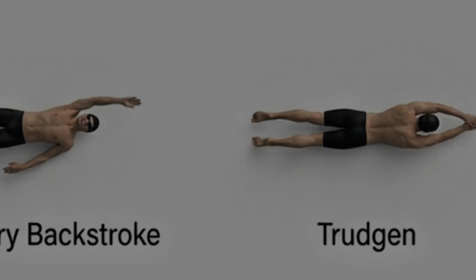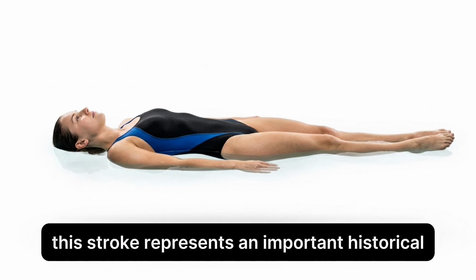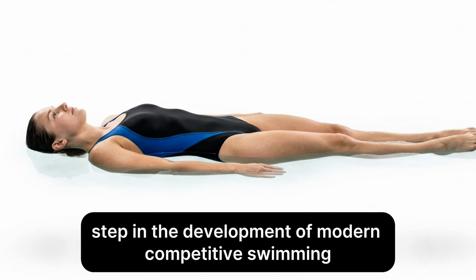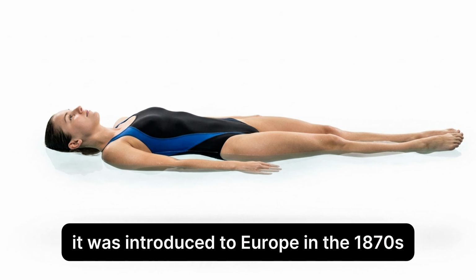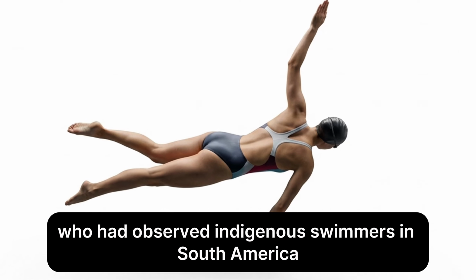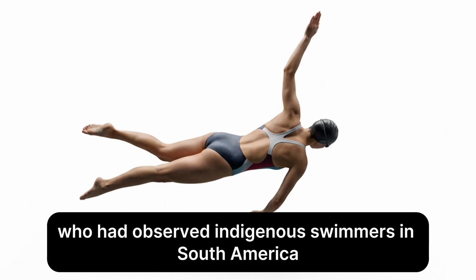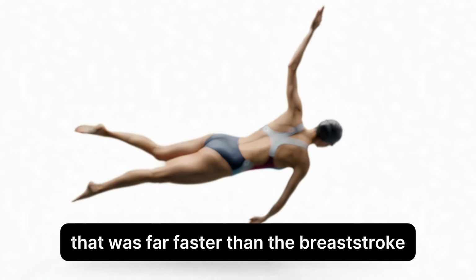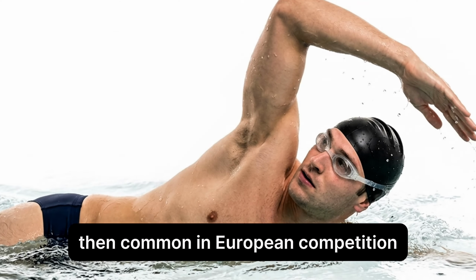Trudgen. This stroke represents an important historical step in the development of modern competitive swimming. It was introduced to Europe in the 1870s by British swimmer John Trudgen, who had observed indigenous swimmers in South America using an overarm technique that was far faster than the breaststroke then common in European competition.